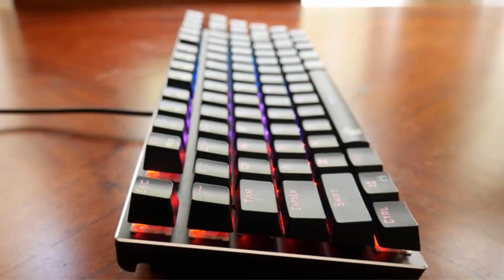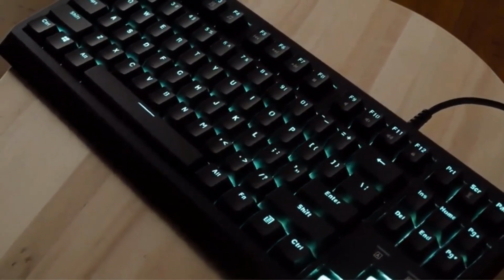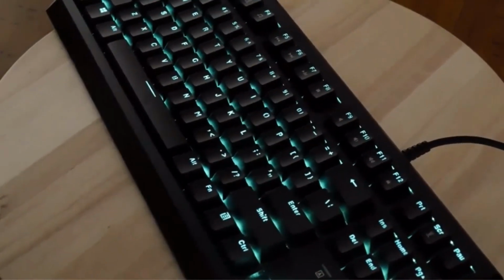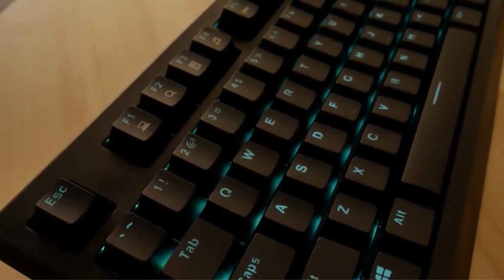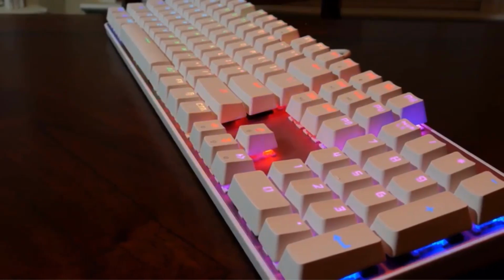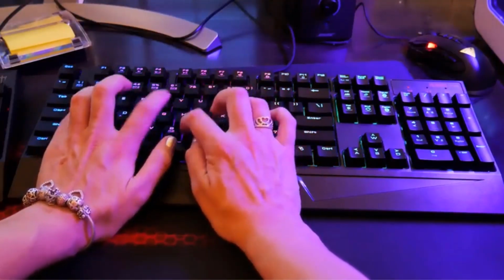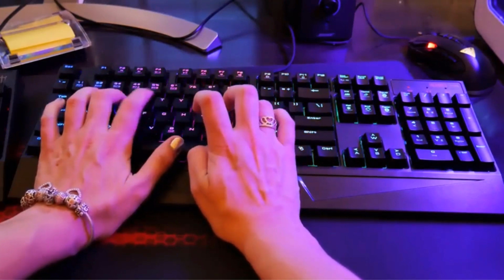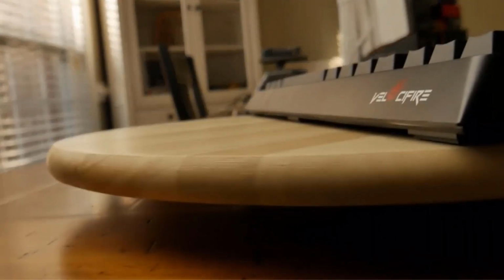DIY replaceable switches, custom mechanical switches designed for responsiveness and durability. Mechanical keys with medium resistance, nice click sound, and tactile feedback. Tested for over 50 million keystrokes, 5 replacement switches and tool included. Ergonomically designed, the stepped keycap makes it sleek, and the arc and slope fit your hands easily to prevent fatigue.